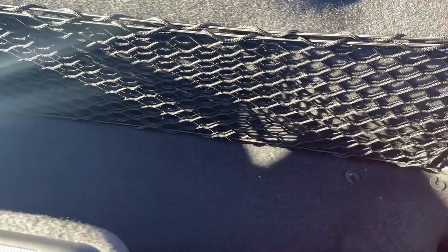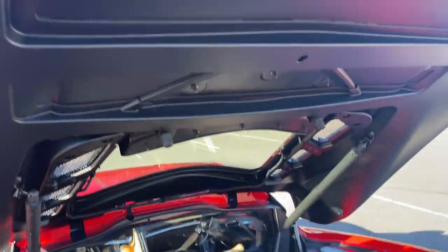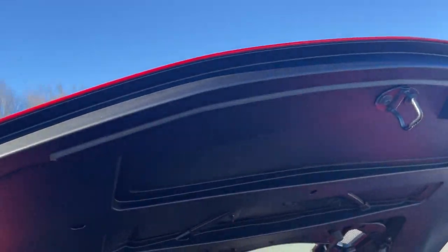So right here, this is storage. They said you could put two sets of golf clubs in there. I don't know if I'm going golfing anytime soon, so I'm not too worried about that. Now, when you first lift this up, it stops right here, but if you need a little bit more room, you can push it up just a bit more so you can get further in there, guys.